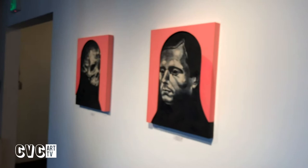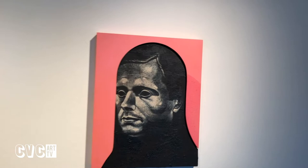You can see this character showing up again, but this time he's facing himself. It seems as though he's trying to face his reality with death.